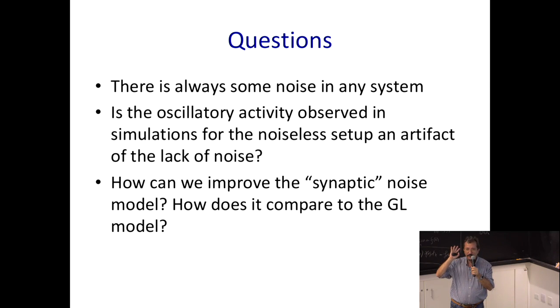Sorry, I probably am wrong when I said that in the noiseless case you have oscillations. So perhaps the oscillatory activity is just an artifact of not having noise there. Yeah, I think that's the mess. I don't know. So this is a question that has to be studied.